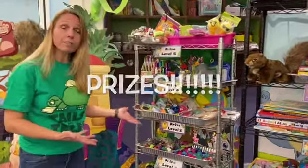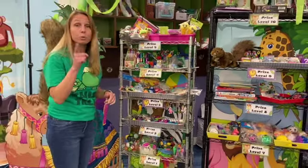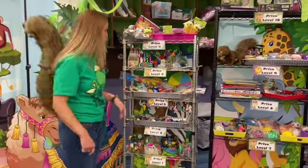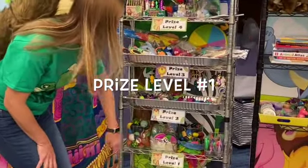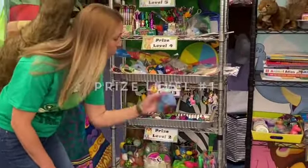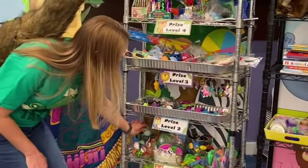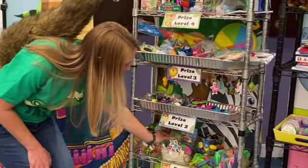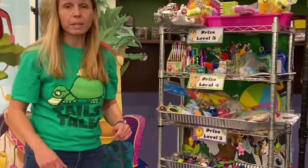So these are all of your prize levels that you're going to be able to select from if you do your reading this summer. We start at prize level one right down here, and we have things like our punch balloons, bubbles, bounce balls, sticky stars and Mario stickers, all kinds of really great stuff on prize level one.